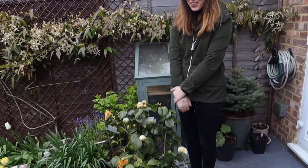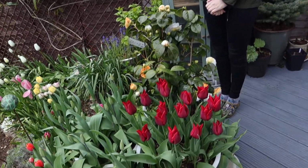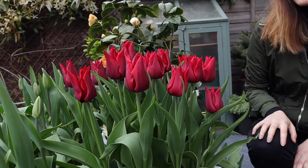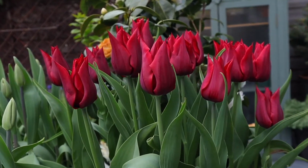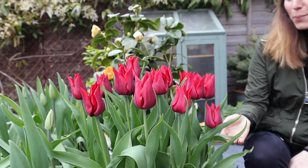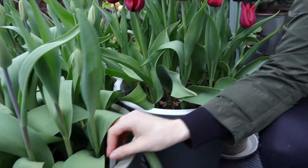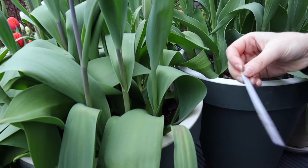Alright, here we have another beautiful cluster of pots. We have a camellia, a repeat of the Lasting Love tulips. Look at those. Absolute beauties. They came up beautifully. Then we have a couple of other types of tulips here. We're still waiting. Those are a bit later tulips.